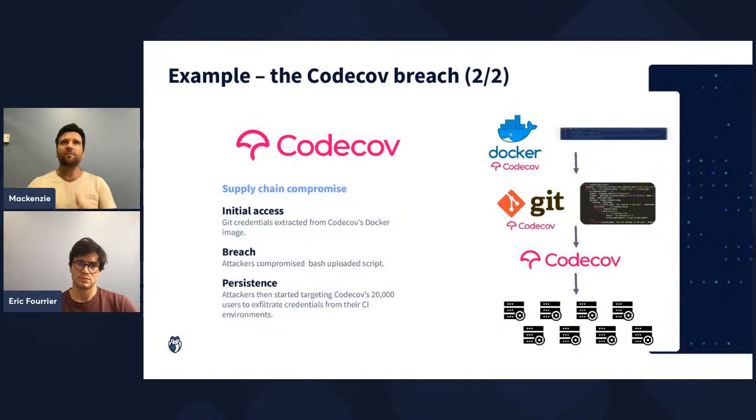So we all have these tools in our systems. We can't necessarily guarantee that we won't be breached, that one of our tools won't be malicious. Eric, I'm not sure if you agree, would that be a fair statement? Yeah, actually, I think it's a postulate that you will be breached.